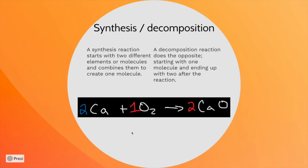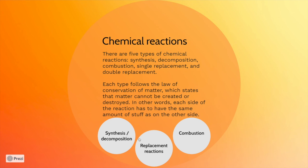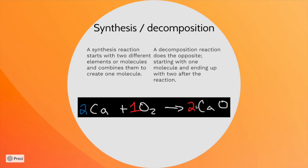Now, onto the actual reactions themselves. Synthesis is what we see here in this reaction, and it's basically when 2 atoms or an atom and a molecule or 2 molecules combine together to make one big molecule. And for example, we can see right here those Cas and the O2 molecules bond together to make CaO molecules. And decomposition is the exact opposite, starting with a big compound and then breaking it up into its smaller pieces.